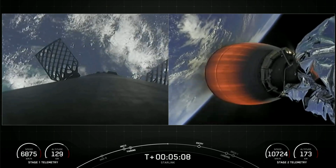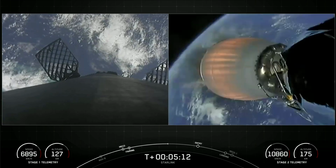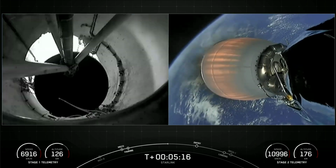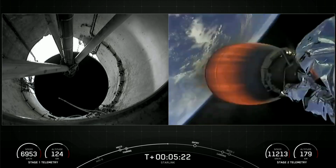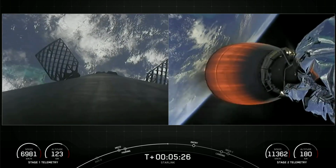And when satellites are farther from Earth, the round-trip data time between the user and satellite, known as latency, is much higher, resulting in poor performance for activities such as video calls and online gaming. Starlink satellites operate at over 60 times closer to the Earth than traditional satellites, resulting in much lower latency.